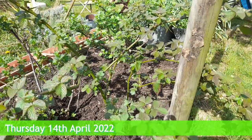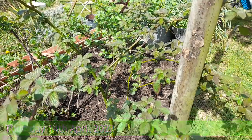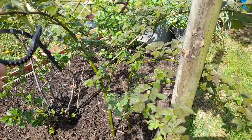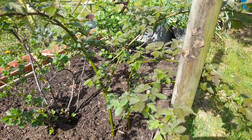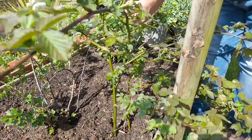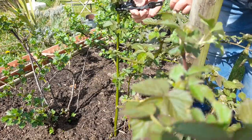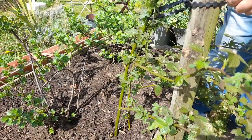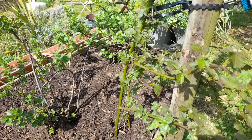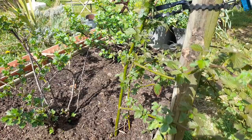Having a closer look at this thornless blackberry, the main stem is here up. So I want to pull this in to the post. And I'm going to use rubber tree ties. But because it's a bit of a distance away, I'm going to put one rubber tree tie around and then use another one to sort of pull it in. Let me just do it. That makes sense then, I hope. Oh, you can just about see that. So I didn't want to pull this in too tight, so I've done it right up here.